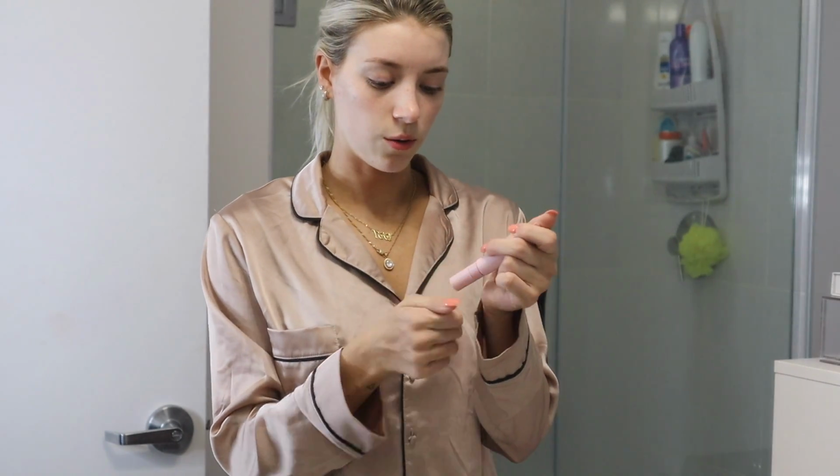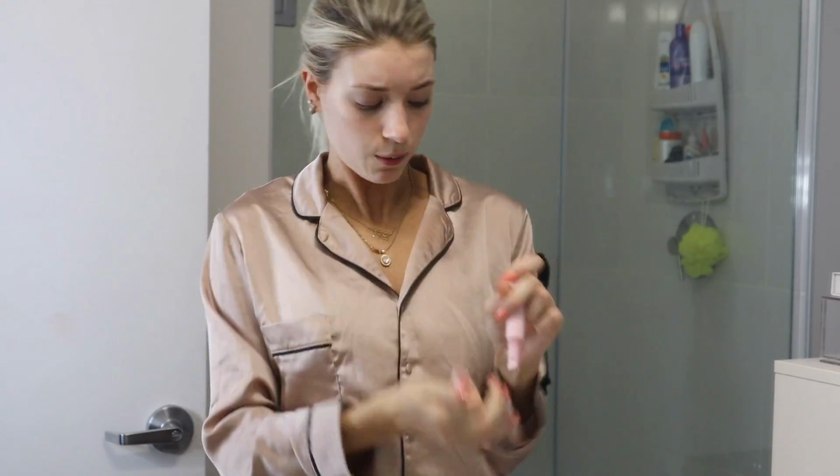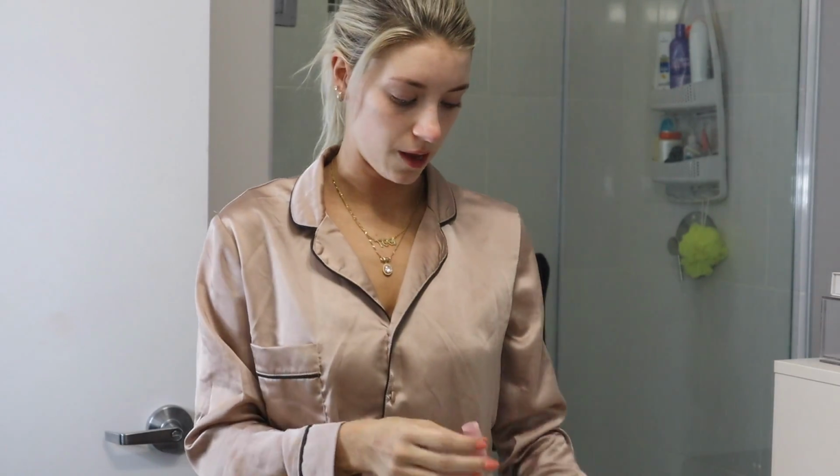Now I'm gonna go in with the eye cream. So this is like a little, why are there two things here? Like what? Oh my God, what is that? This actually wasn't supposed to pop out. I'm gonna put that back in.